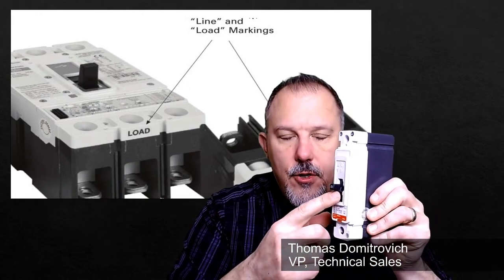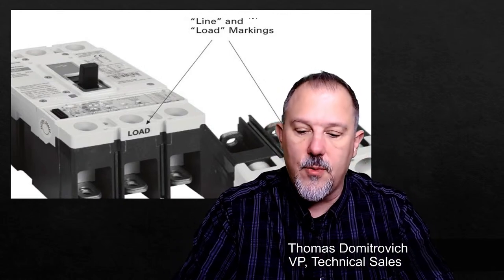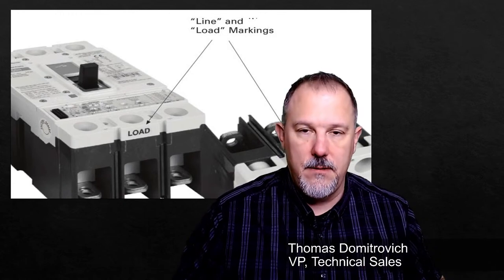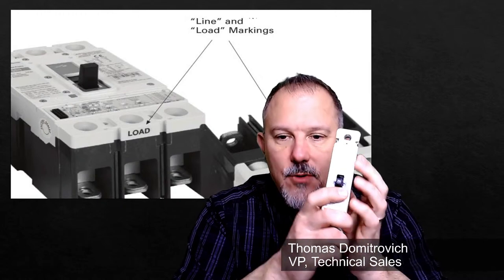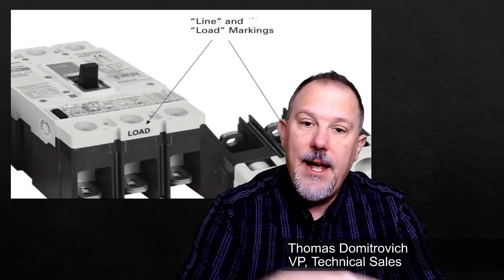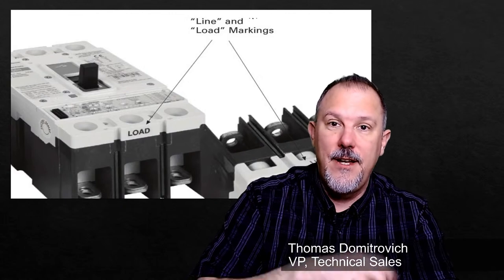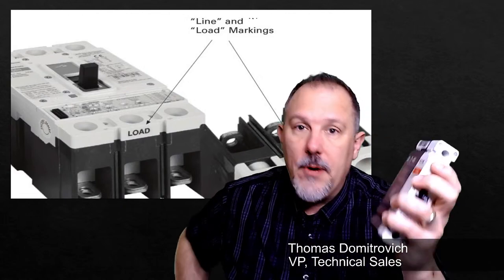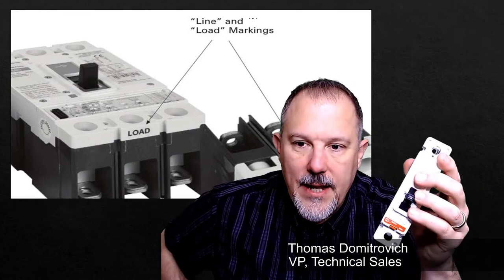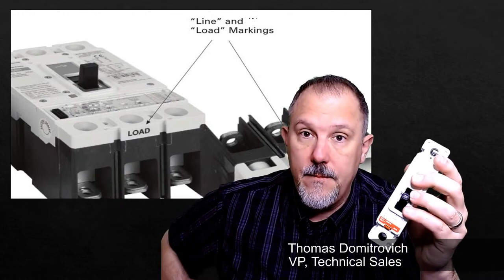So if this is a 20 amp breaker, continuously flowing through a 20 amp breaker, 0.8 times 20 is 16 amps. So this breaker can handle 16 amps continuously, 80%. And that's why in the code we do 1.25 times continuous current. Now, we do sell breakers that are 100% rated, meaning it says 20 amps on the handle. I can handle 20 amps continuously.